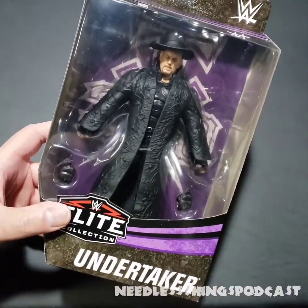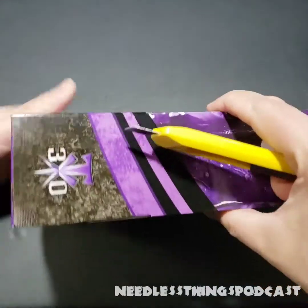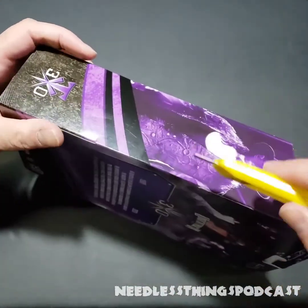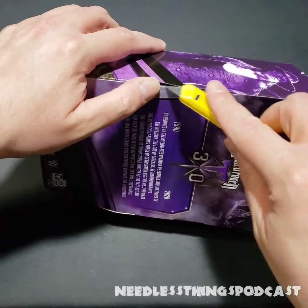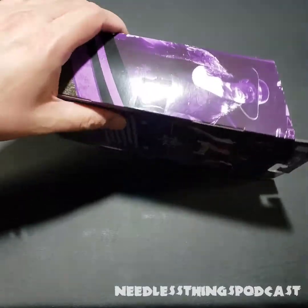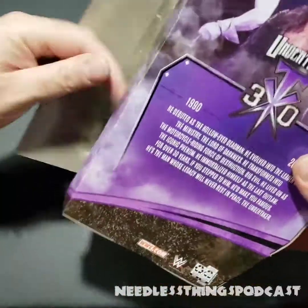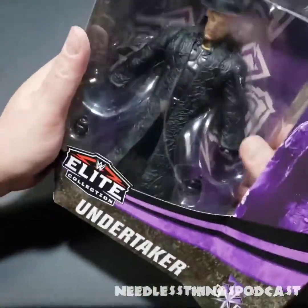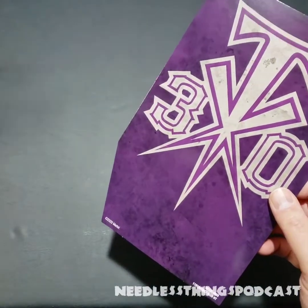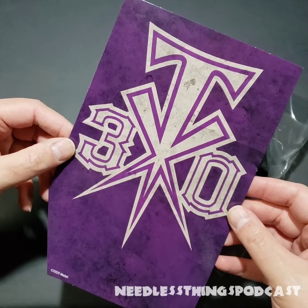But let's take our trusty 1964 box cutter and open this guy up and see just how awesome this figure is. I cannot remember off the top of my head what event this is representing. I don't know if it's from a WrestleMania, if it's from a special appearance. I don't know if it's from that really bizarre promo he came out and cut on, was it on SmackDown? I can't remember. The old mind isn't what it used to be, folks. I apologize for that. I love the Undertaker 30 logo.